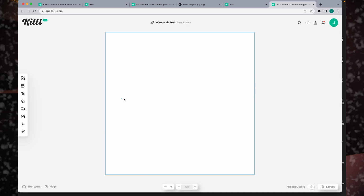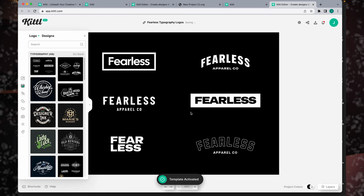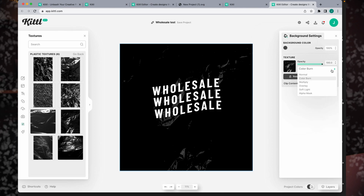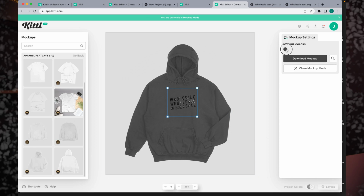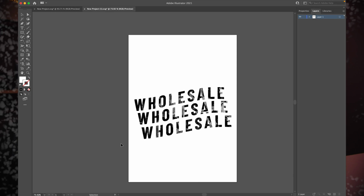After you create the board, you can browse through designs. They have a variety for you to choose from, and once you're happy with a direction, you can customize it completely, from creating curves to adding textures. You can easily export, or you can generate mock-ups really easily using their platform, and you can export everything that you do as a PDF and SVG in high resolution with a transparent background that's perfect for print production. That's what you're gonna need when it comes to creating art for any of the designs that you're making.